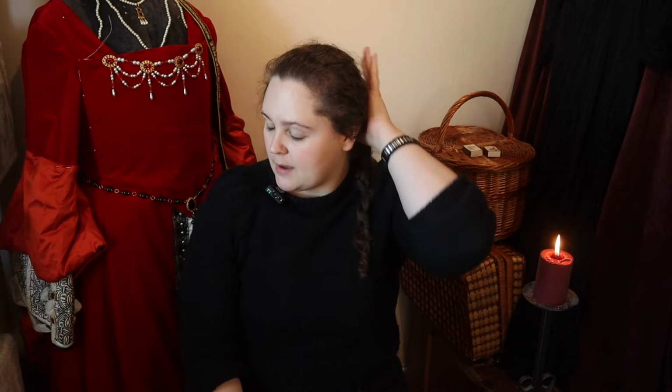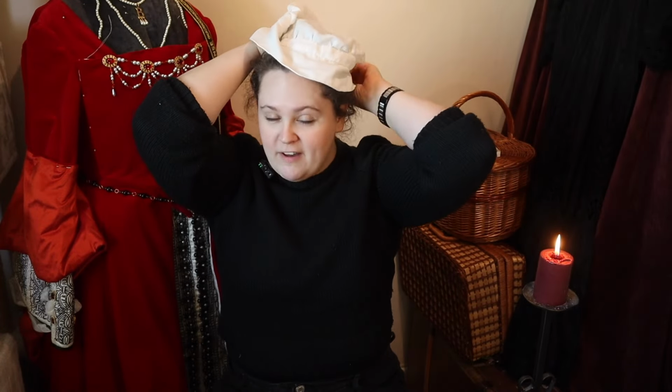They are worn over hair that is braided, and not even just like mine is now, but braided and put up into a big braided bun-like thing on top of the head. And then you would wear your coif like so, and then you would wear your French hood on top of that. So only a little bit of hair in the front is shown. The rest of the hair is covered. The only hair that you can see is this bit here, your fringe or your forehair.